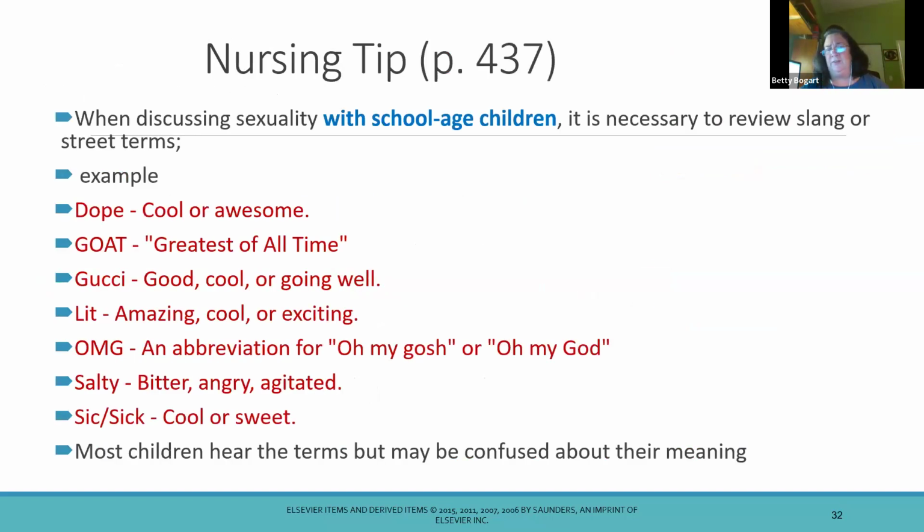Now, there's all sorts of names of stuff. I can't keep up with them all, but remember, there's a lot of slang out there. The one thing I have learned is if I don't understand a word a kid's saying, I'm like, well, what does that mean? I mean, dope, goat, Gucci, lit, oh my gosh, salty, sick. What are all these? Adolescents, I know. I do not understand all of them, and you don't have to. But when you ask, they appreciate it, believe it or not, as a nurse.